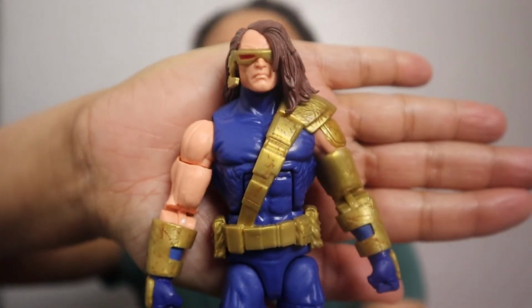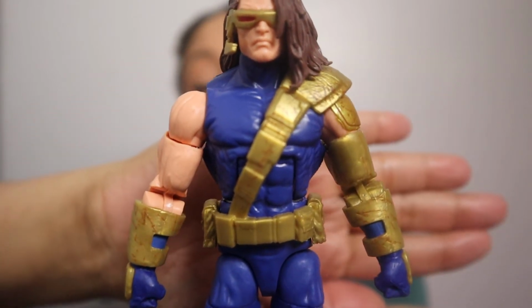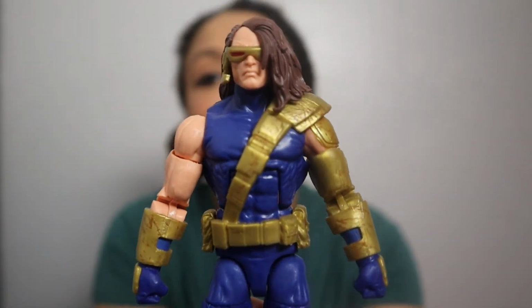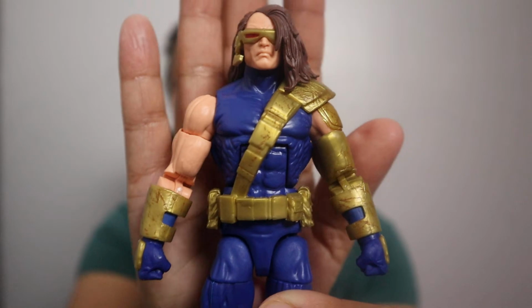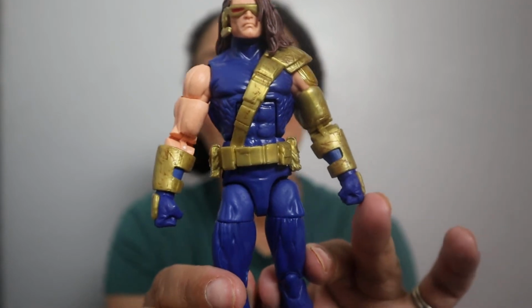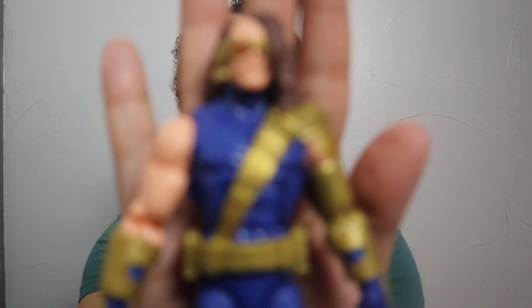Today we are going to be taking a look at our Cyclops. So here it is. Cyclops has kind of a heavy metal design. If you remember the cartoon, he's very futuristic, maybe even more so than some of the other characters with this gear. I guess he does resemble X-Man for obvious reasons, but I'm just going to get this out there right off the bat. There had to be one. This figure is disappointing.